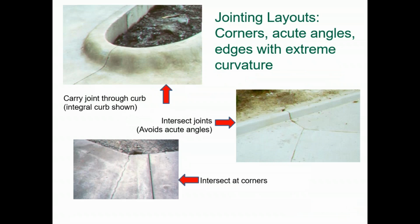So looking at some photos of what to do and what not to do, the upper left picture is an integral curb. It's placed integrally with the concrete parking lot itself. And when we draw this on the plans, we are going to make sure that we are showing our joints going all the way through the back of curb. We want to try to make that one continuous cut as much as possible.